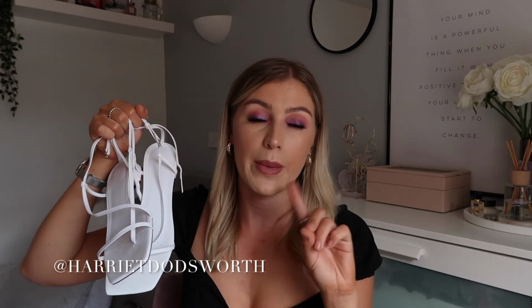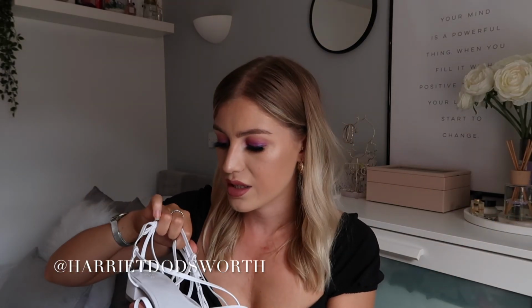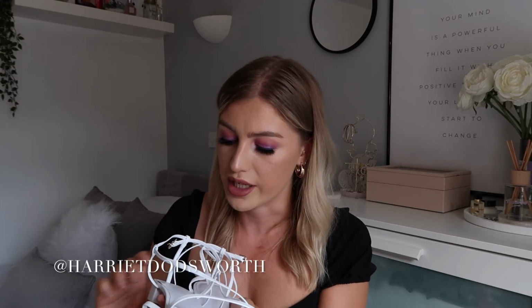I've worn these with so many different outfits. I'll pop a picture on the screen now of an outfit I paired it with, which I thought looked absolutely banging. I got them in a size 6. Obviously they're European sizes, so it's a size 39 on here. Really true to size, really comfortable. I know sometimes strappy sandals can be really uncomfortable, but these aren't.